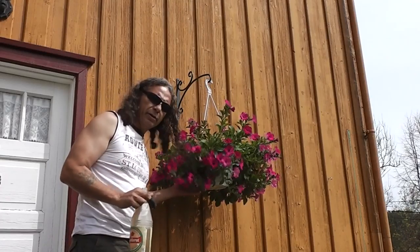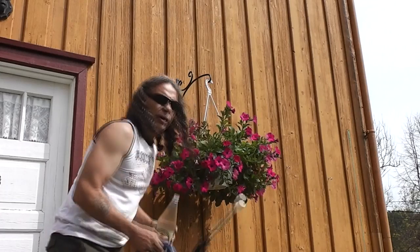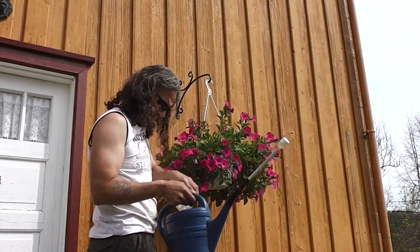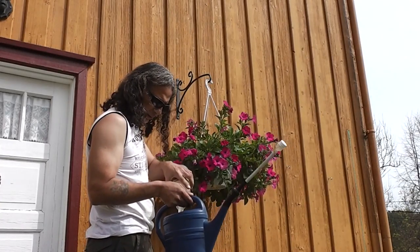And these here are the petunias that I took cuttings from earlier on in this winter. So now I'm gonna give it some of my homemade fertilizer.